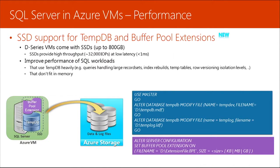When we talk about performance, we talk about the D series that we released. These come with SSDs. Again, you can use them to store TempDB, for example. The good thing about these SSDs is they give you a lot of IOPS, around 32,000 IOPS, and very low latency, less than 1 millisecond. So if you have queries that handle very large record sets that need to be kept in memory, or you're rebuilding indexes continuously, or you have temp tables, especially if they're big, or you have multi-version concurrency, like optimistic concurrency, you can always use TempDB in SSDs and everything is going to be faster.